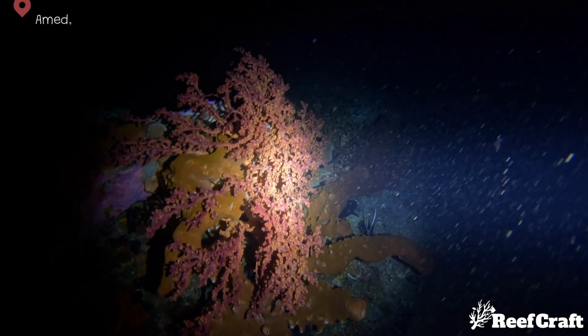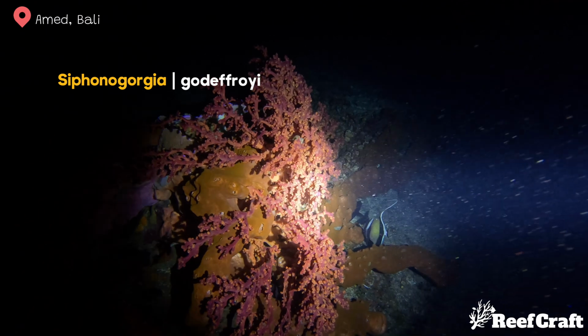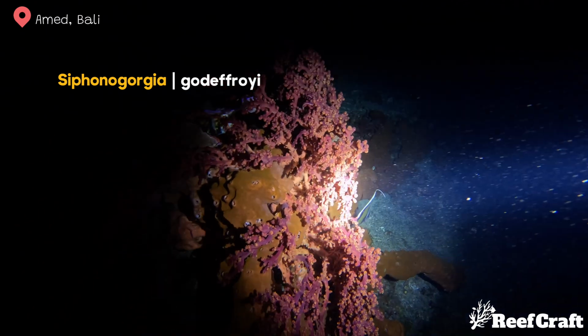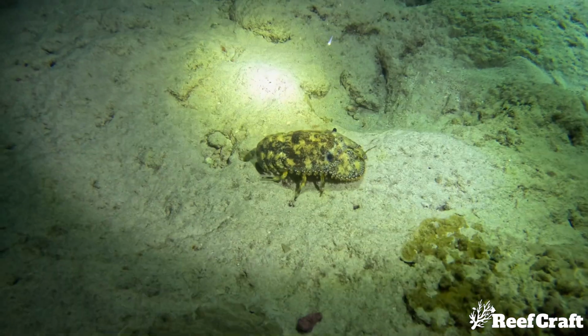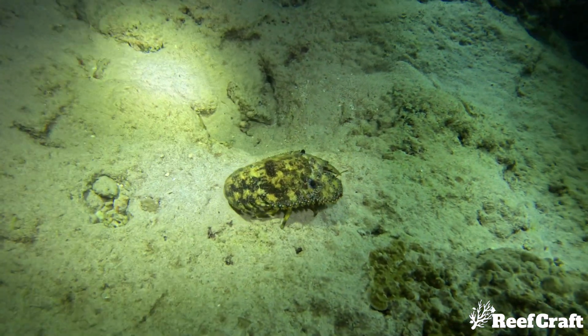Like other MPS, it's growing in darker areas on drop-offs or underneath ledges. It does resemble Gorgonians, but instead it has these clusters of polyps that look like blossoms. Which leads nicely into this Melithaea.